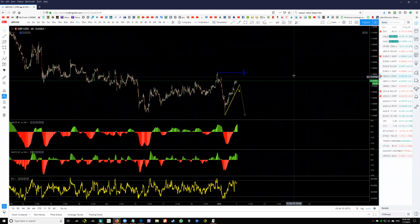Pretty much the same, same as euro dollar. You're looking for the one where it's sharp, sideways, consolidate here. It comes here. If it does this, it's even better. That means you can sell it. Small flag here.